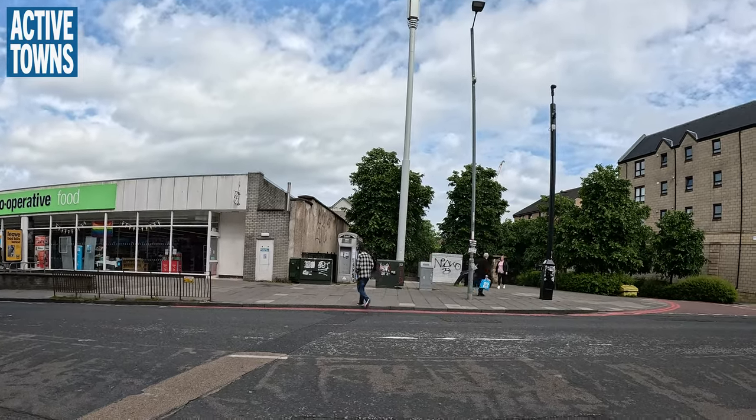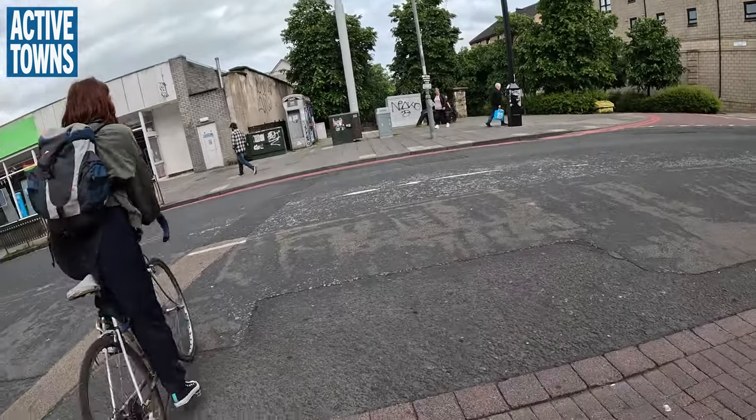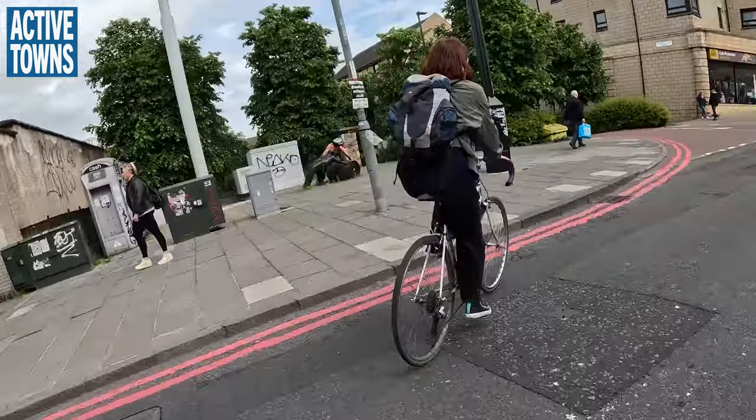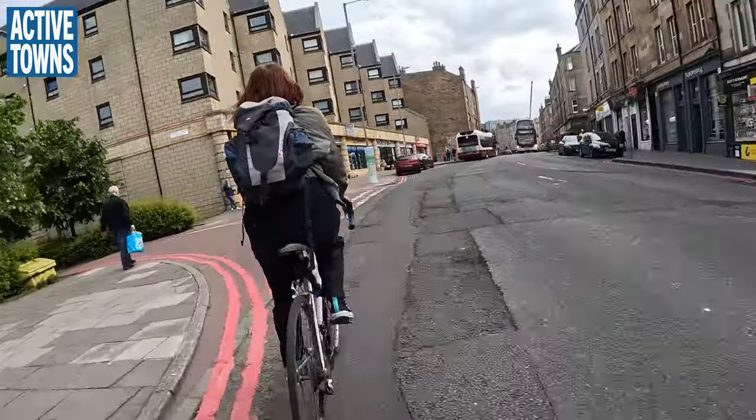Right, we're going to cut right here. This is quite a hairy bit, but then we'll see a bit of new infrastructure that's gone in.